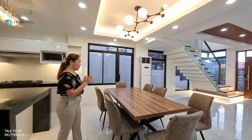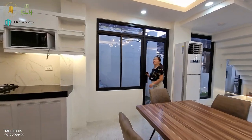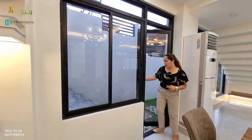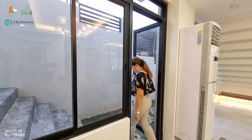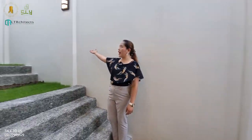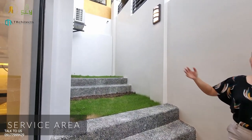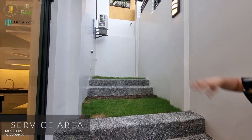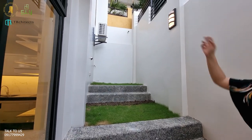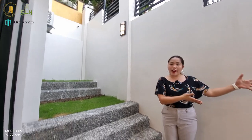Right after our dining and kitchen areas, we head straight to the service area. So this is where we do the laundry. If you want to have a covered laundry area, you can cover that portion there so that your washing machine will not get wet. And this is where you will be hanging your clothes.